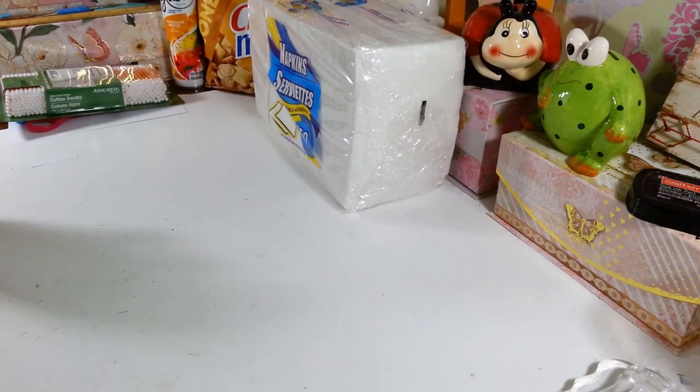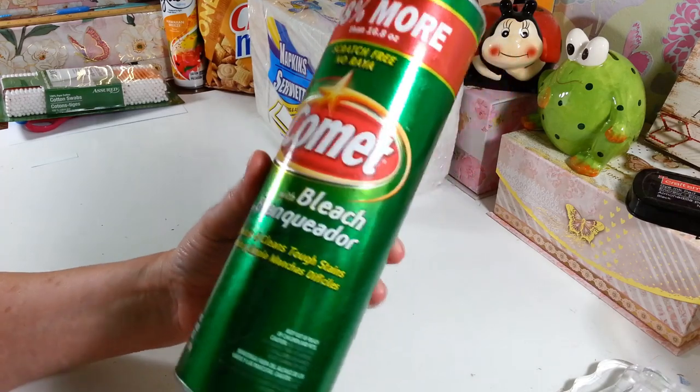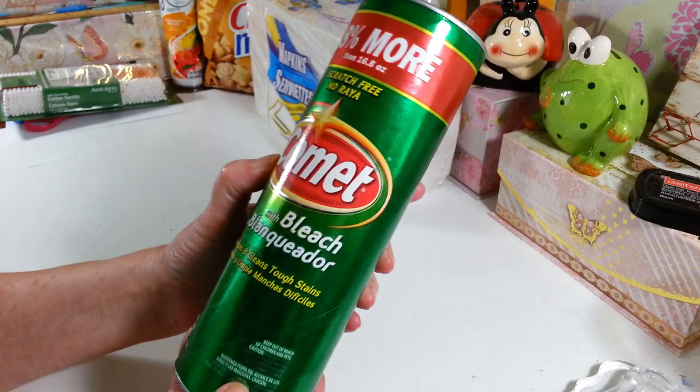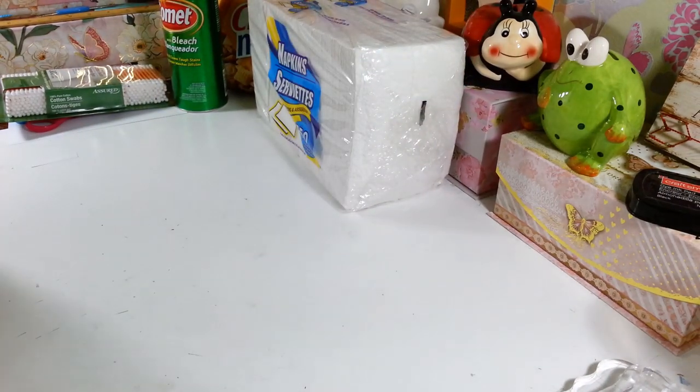And then I picked up another 48 ounce container of the Comet with bleach. I love this stuff to use in my bathroom and toilets and stuff. It works really great. So I got that because I was almost out.